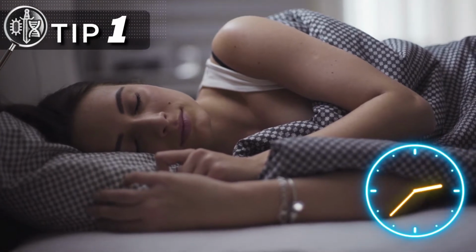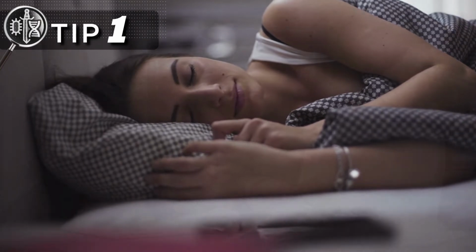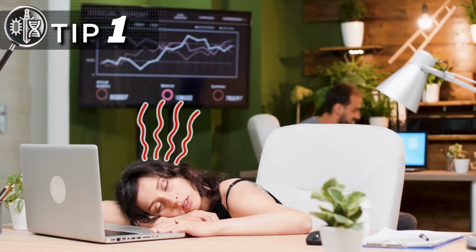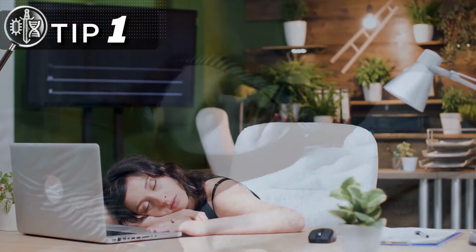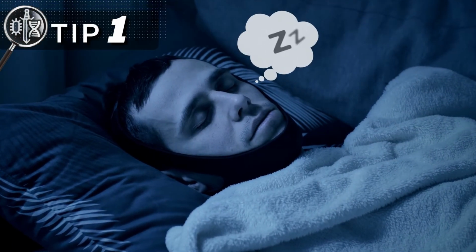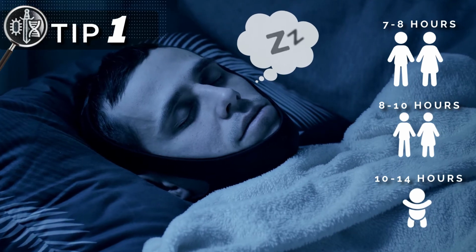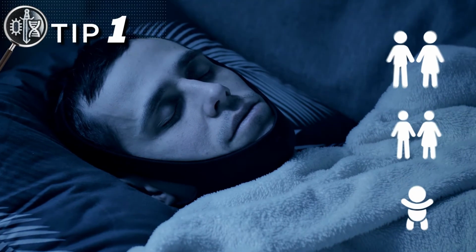Get enough sleep. Sleep and immunity are closely tied. In fact, inadequate or poor quality sleep is linked to a higher susceptibility to sickness. Getting adequate rest may strengthen your natural immunity. Also, you may sleep more when you are ill to allow your immune system to fight the illness. Adults should aim to get 7 or more hours of sleep each night, while teens need 8 to 10 hours, and younger children and infants up to 14 hours.